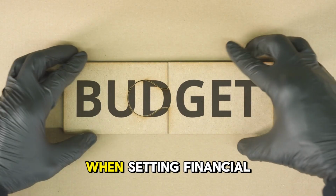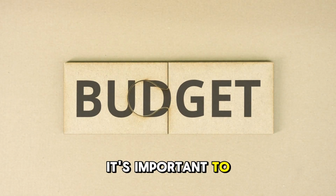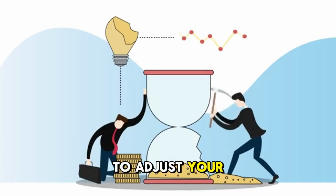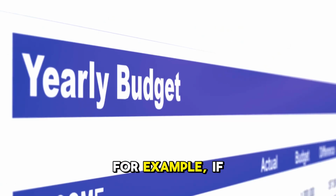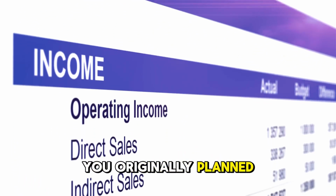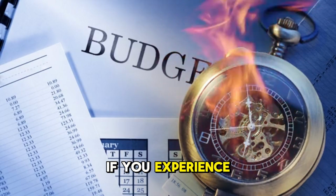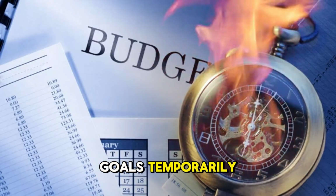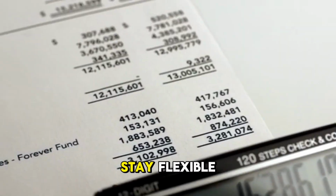And finally, when setting financial goals, it's important to be flexible. Your circumstances may change, so be prepared to adjust your goals accordingly. For example, if you get a raise at work, you may be able to save more money than you originally planned. On the other hand, if you experience an unexpected expense, you may need to scale back on your savings goals temporarily.